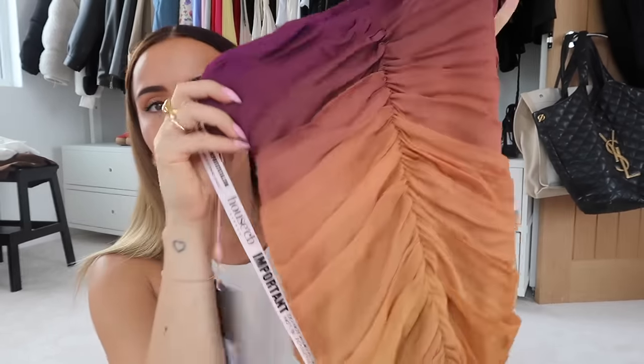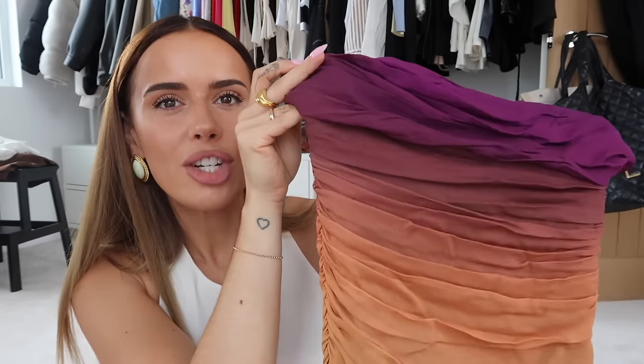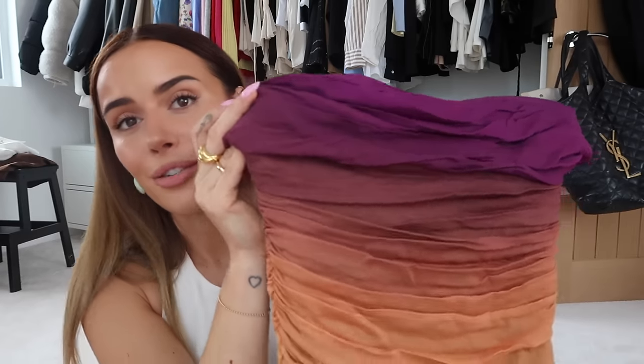So dress number one is this ruched strapless dress. These strapless dresses with all of their ruching look so bad when you just get them out of the packaging and hold them up. They are genuinely scary. However, often I find you put them on and they just transform. And this one I have high hopes for. It is this gorgeous mauvey magenta. I honestly don't know how to describe this color.